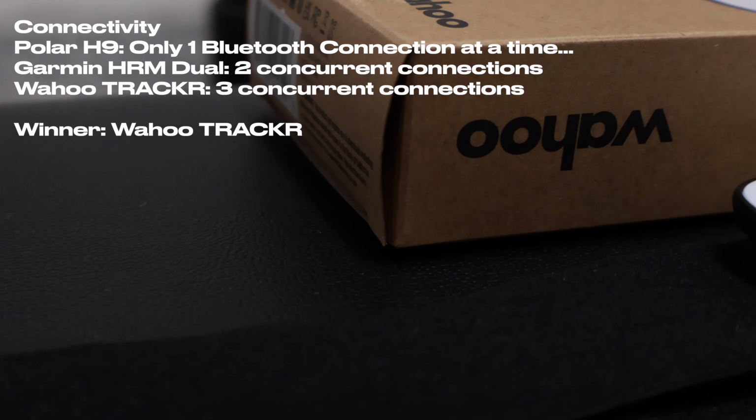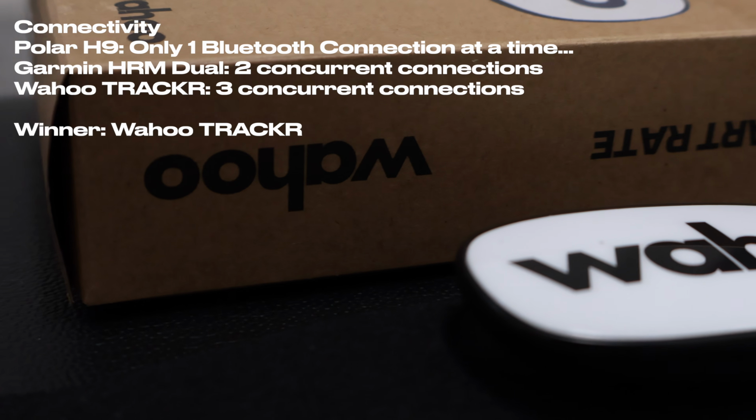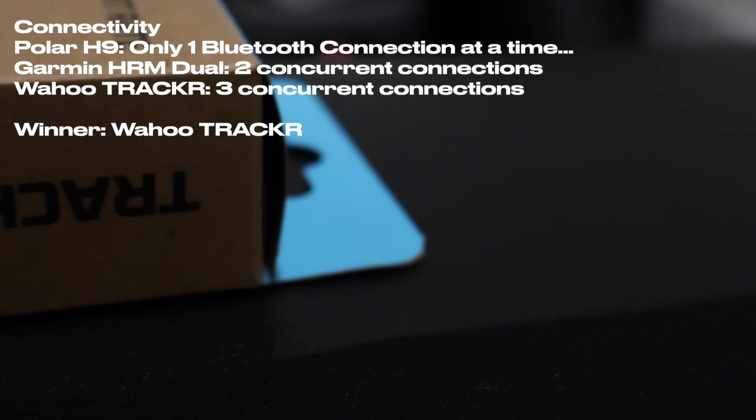Whereas with the Wahoo Tracker or with the Garmin Heart Rate Monitor Dual, you can use it with multiple Bluetooth connections, and that's really going to give you more freedom when you're using it. So overall, the Garmin Heart Monitor Dual and Wahoo Tracker will win for that section.